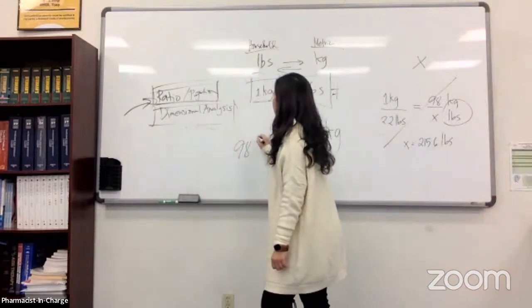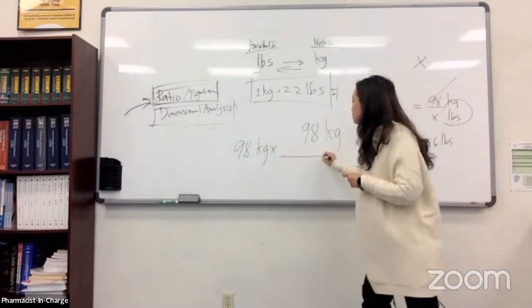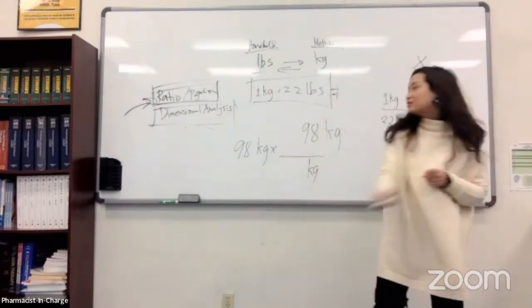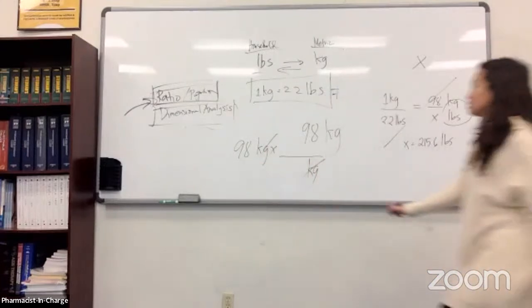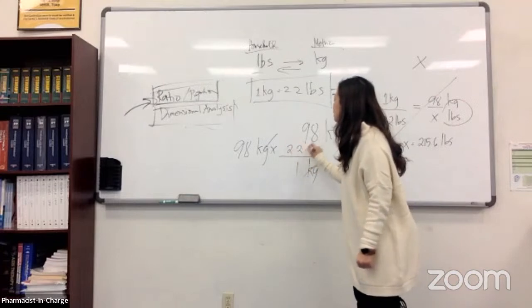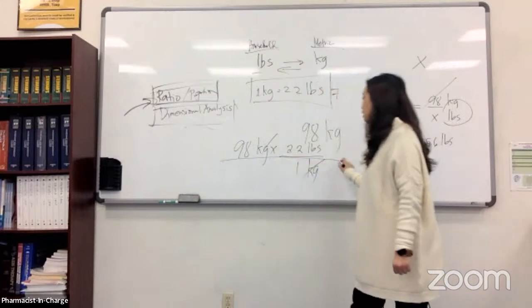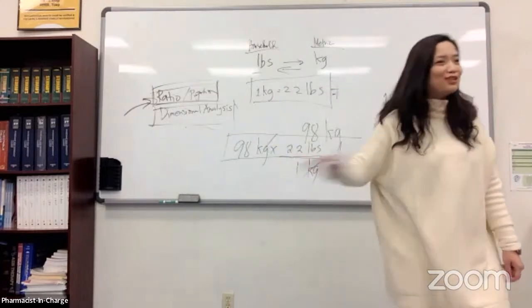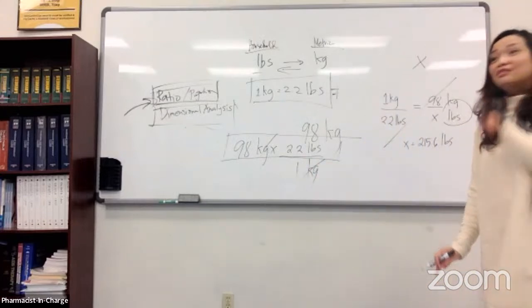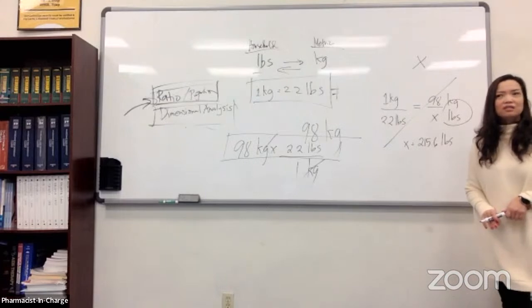Stefan gave us 98 kilograms times, if it's dimensional analysis, what do you do at the bottom? Make sure the kilogram is down there because you want to cancel this right away. So this is 1 kilogram and this is 2.2 pounds. You see? The rule of fractions, multiply all numerators before you proceed. It just validated that you have to multiply. Yet again, one step. Was it worth that effort? Yeah. Because it means not overdosing them or not underdosing them.